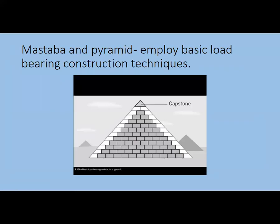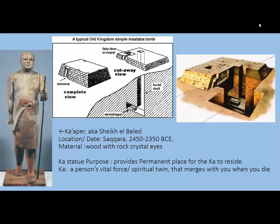So the mastaba is a place where they would bury somebody. And they would bury them so that you couldn't just walk in the door and see them. There'd be a chamber where they buried them way down deep. In part, this is to protect them from burglars, although a lot of good that did.